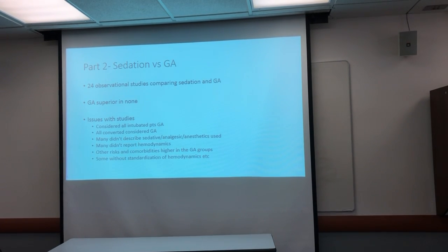So that's pretty much it for part 1. It's a little shorter. And then in part 2, they start going through some different studies. They did a literature review up until April of 2018, and they were looking for studies comparing sedation for these cases, which means either local or some form of sedation, versus general anesthesia. They were looking at studies that compared the neurological outcome, mortality, the workflow issues, and complications.